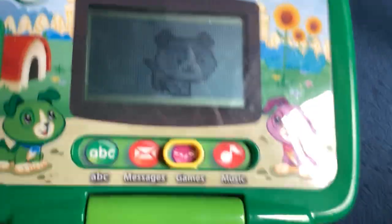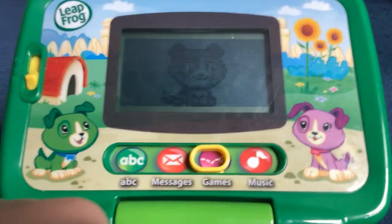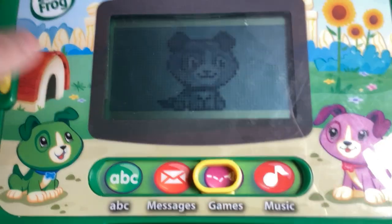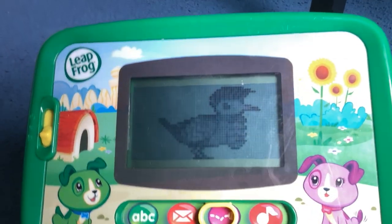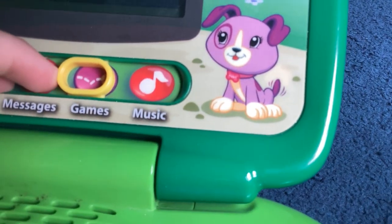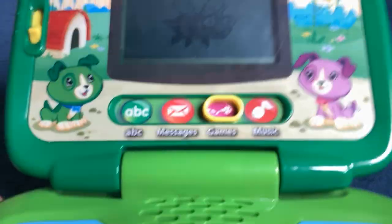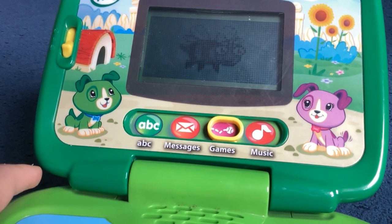Let's play. Push a letter button to learn about animals. Let's play Guess the Animal. Push the matching letter button. I know. Well done. It's an umbrella bird. Push a letter button to learn about animals. Bumblebees like blue and violet flowers best. There are violet flowers.